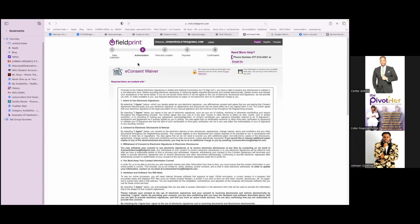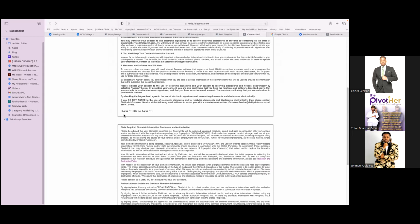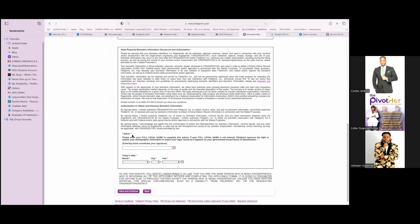Okay. So once you hit save and continue, you're going to go ahead and hit the e-consent waiver. You're going to complete that waiver, scroll down, and you're going to agree to each tab. It's basically asking also for your biometric data. You're giving them permission to be able to scan your prints. You'll type in your name, and then you'll enter today's date and hit save and continue.